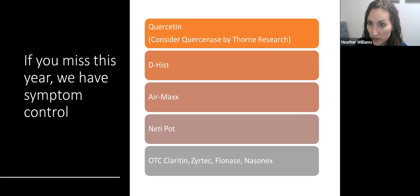As Dr. Campbell mentioned, using a neti pot is extremely helpful at clearing your sinuses and cleaning out all the junk that can collect. We have instructions here in the office. We have a handout if you are interested and need help with that. But please remember to use a clean water source. We don't want you to use it straight from the tap. Use distilled water or saline, things like that, that are cleaner and tolerated better.